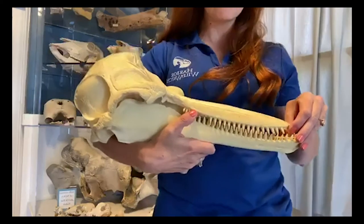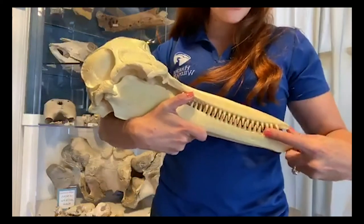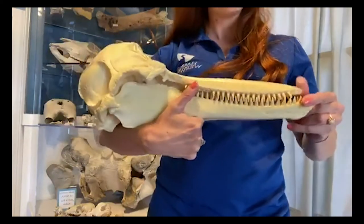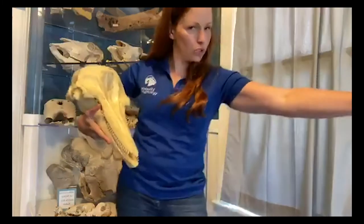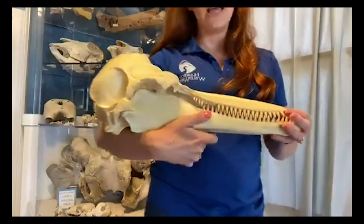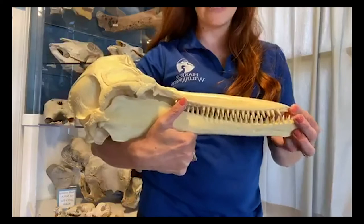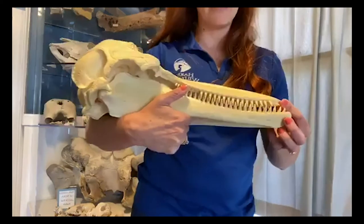So fish are really slippery. They don't exactly want to be caught and eaten. And so dolphins have these really great fish catching teeth. Our resident orcas, which I wish I had an orca skull, but they're huge, about 5 or 6 feet long, have very similar teeth as well. And our resident orcas eat salmon as their main food.